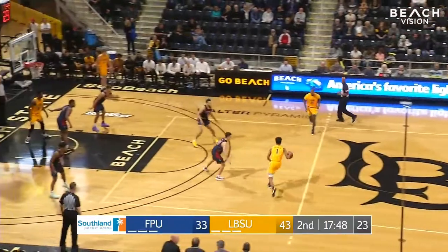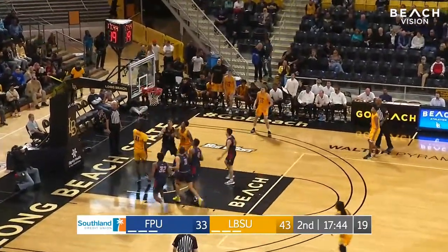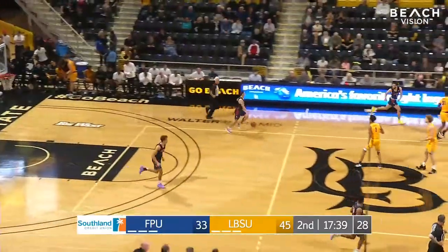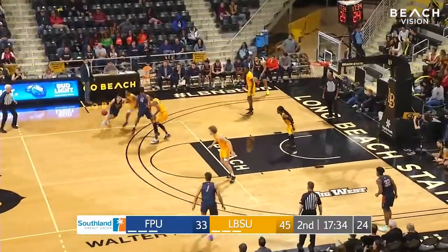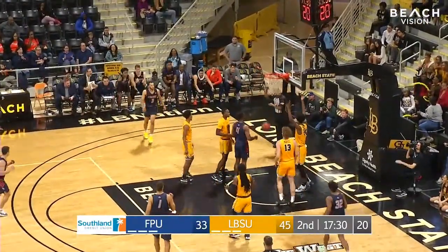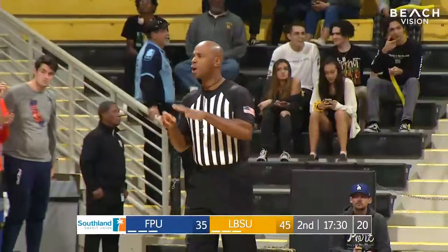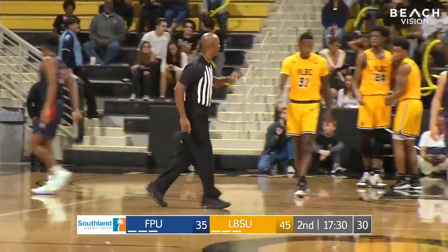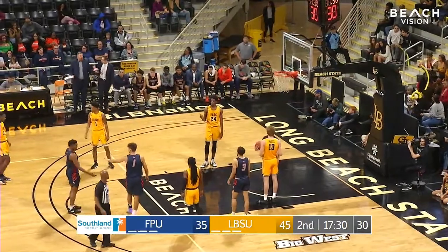10-point lead for the Beach as Carter brings it into the front court, flips to Hunter. Hunter dribbles between the legs, driving left of the lane, goes up with the left hand, finger roll off the glass. Nice move by Hunter, smooth. And Hunter now with six. 45-33 the score. And now a whistle and a foul on Long Beach State. Oh, they're going to count the basket, too. The foul on Josh Morgan. One free throw coming here for Amande Coleman.